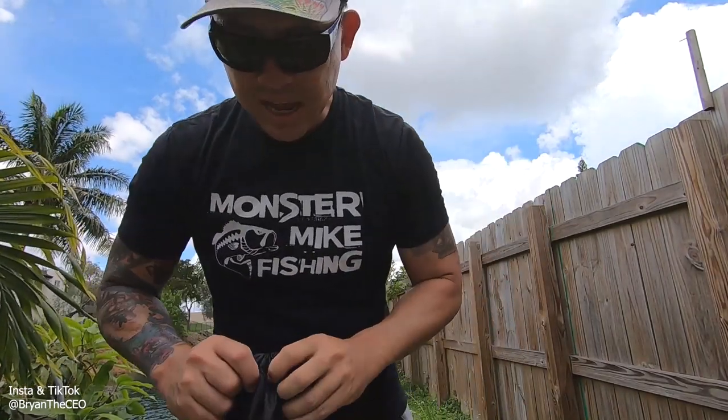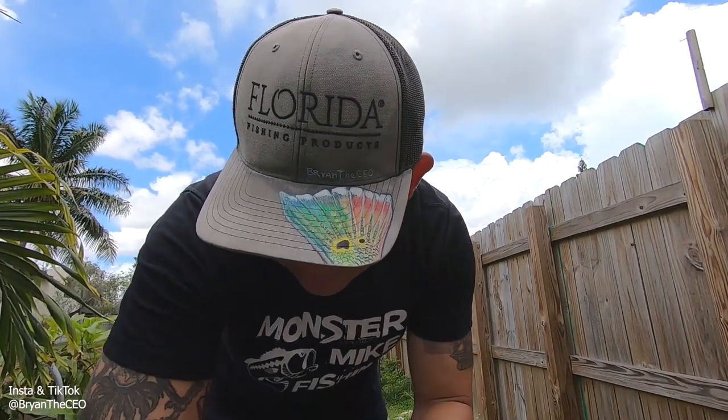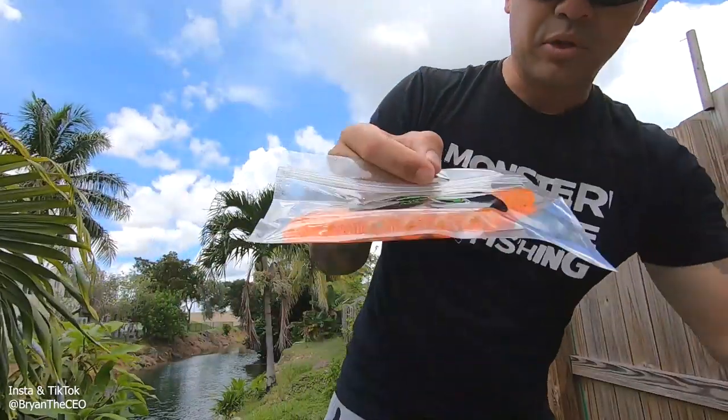So I'm gonna try and match the hatch with the real-time baits, because I do believe he gave me something that matches what my needs are. So I'm gonna throw this on, toss it out there, and see if we can get a fish.